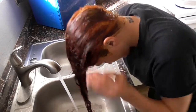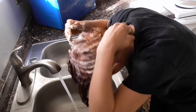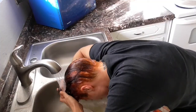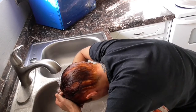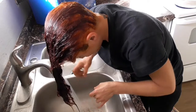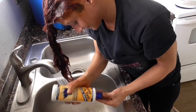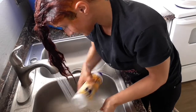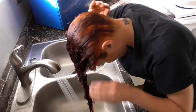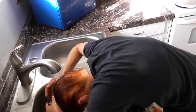Make sure it's something, again, my theory, if you would use it on your baby or your dog, go ahead and use it on yourself. It's going to be safer for this process. So shampoo first, as usual, and then same thing with the conditioner. Use a conditioner that's very safe for, again, my theory, if you'd use it on your baby or your dog, use it on yourself. That's just my motto there. And then rinse your hair, of course.